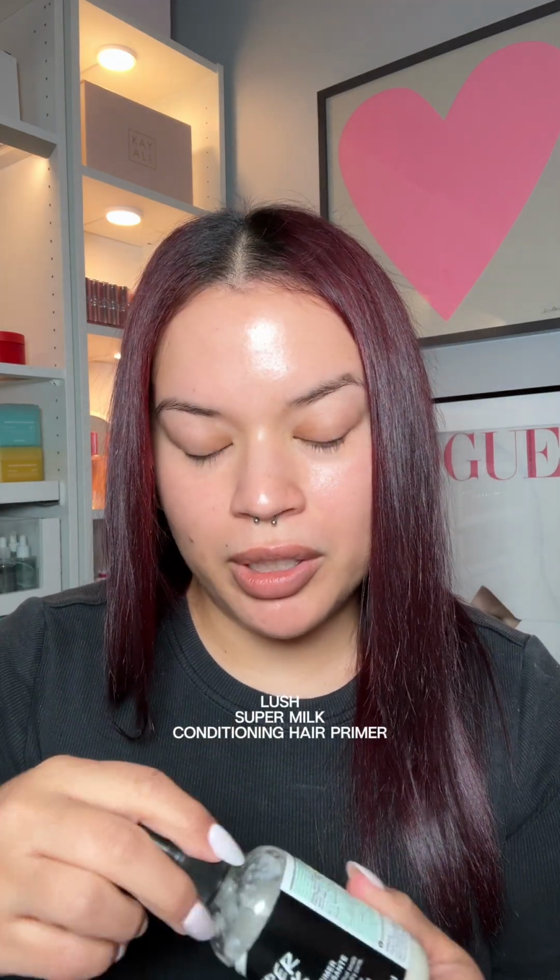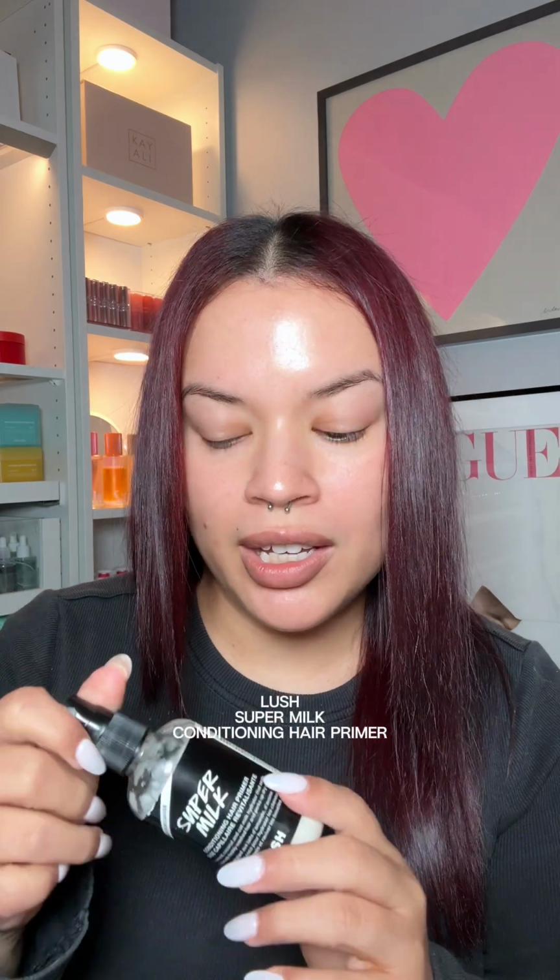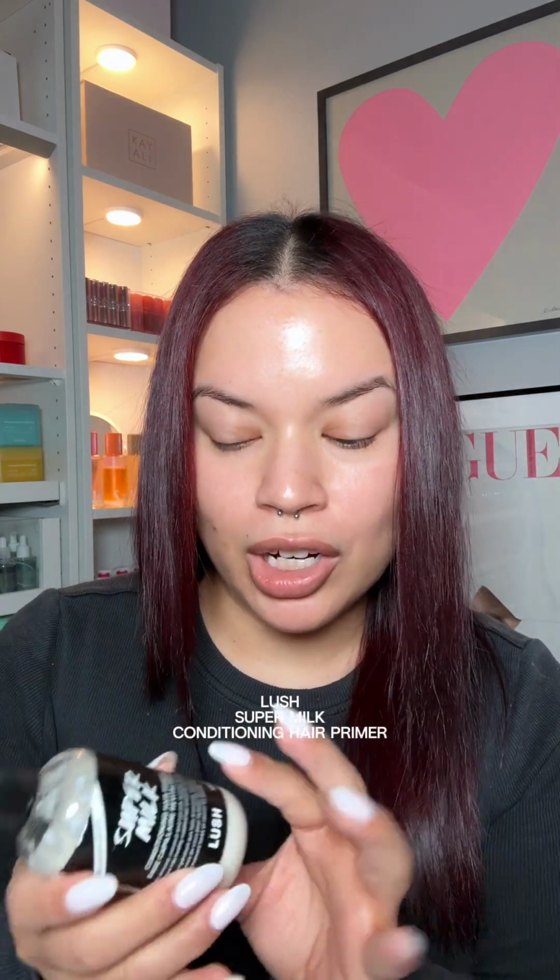If I ever do just want to let my hair air dry, I love using Lush Super Milk. I don't like spraying this directly in my hair because it is a pretty thick product. What I'll do is spray it in my hands, then run my hands through my hair and just let it air dry. This is a hair primer, hair conditioner, and it also smells amazing.